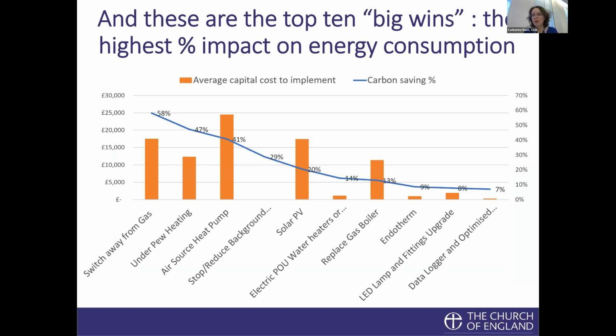It doesn't necessarily mean it would be true in every church, because if the auditor doesn't think it's a sensible thing to do in that church, they won't have recommended it. I hope that explained that well enough. What I mean is, for those churches where this is recommended, this is how much the auditors think it would cost to do. And what does it tell us?